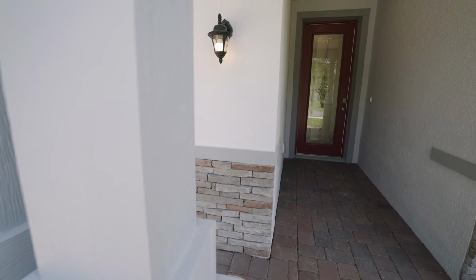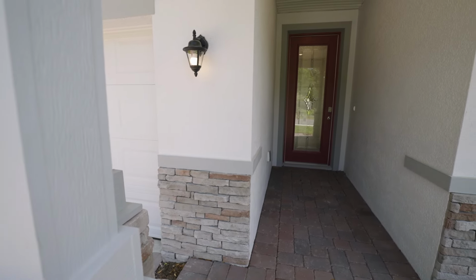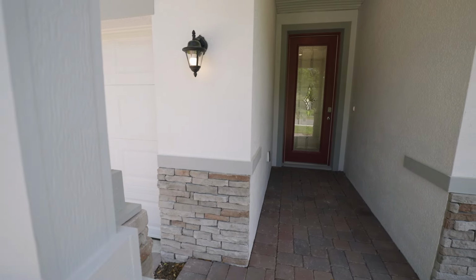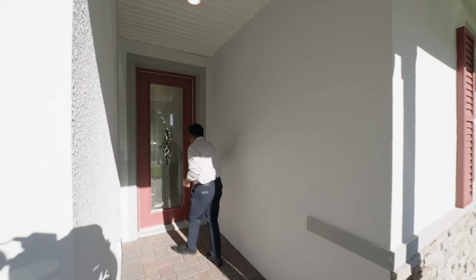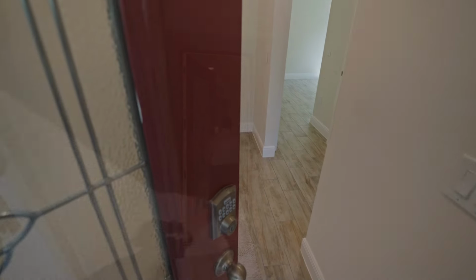I also love that you have this nice walkway because you get a lot of packages, and this is in a community where there's no HOA, there's no CDD. So if you want to kind of screen this area and have a gate, you can easily do that. You don't really need any permission. So let's go inside and check this beautiful house out.